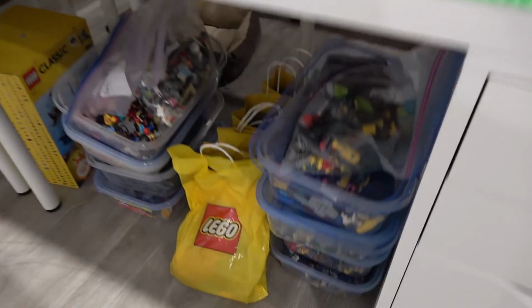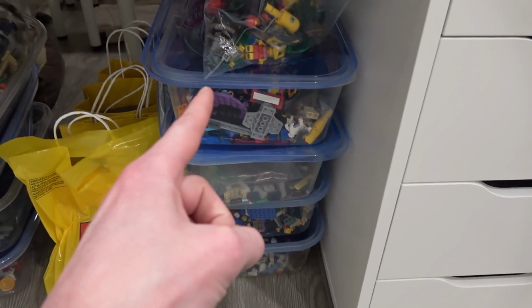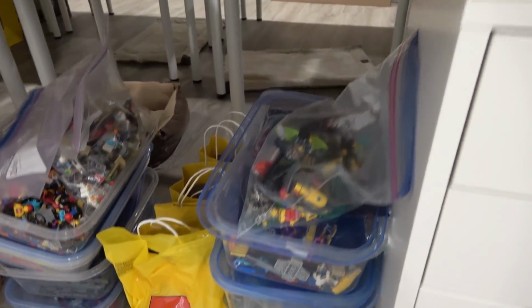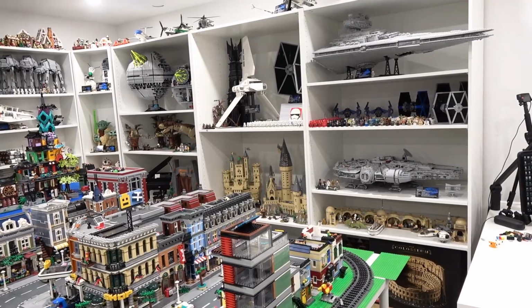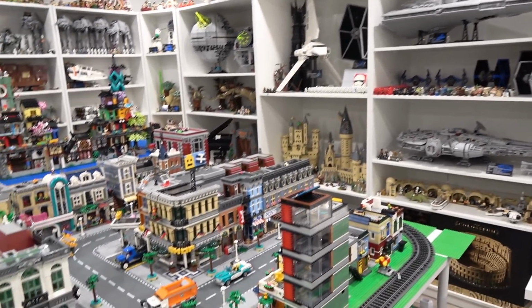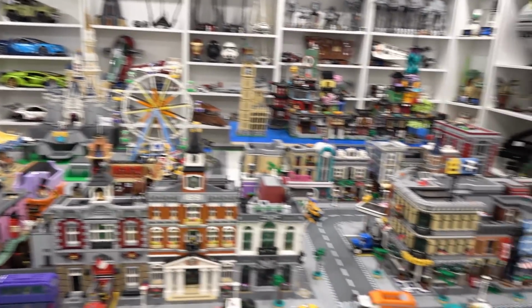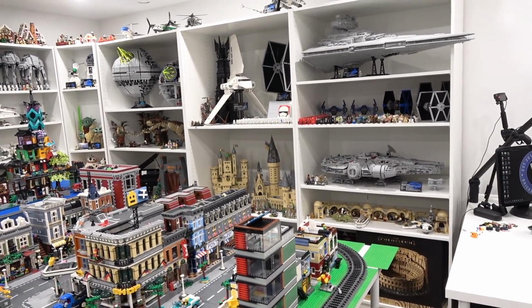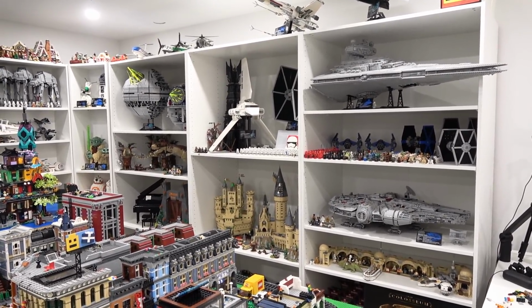And if you guys want to see this, it's sort of a hodgepodge, but four containers, and then a bunch of bags as well. What I got to do is go through and sort all of those by theme. So like city, Ninjago, amusement park, beach, Bricksie wall. And then once I have them sorted, I can start to populate the city more efficiently. But that is coming out in a future video or future live stream.